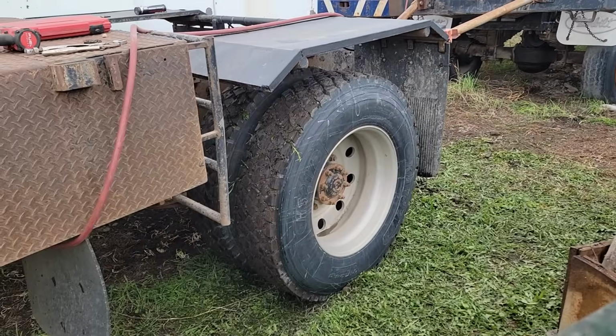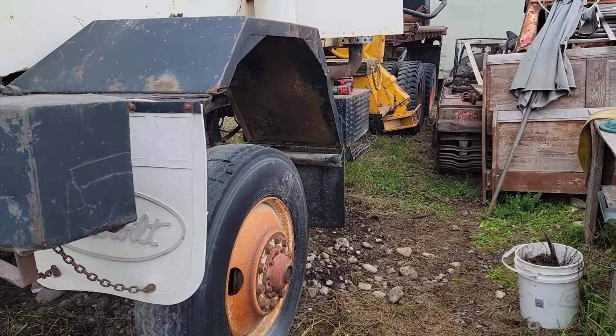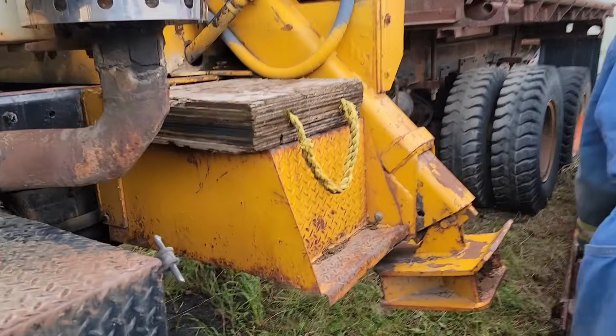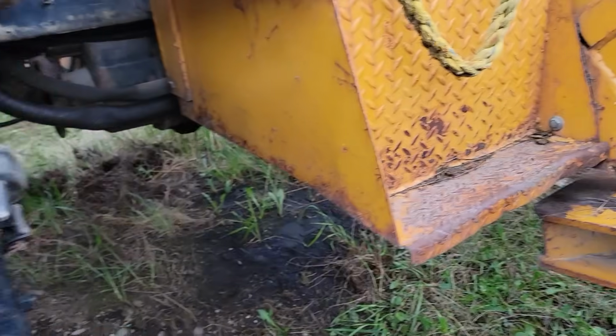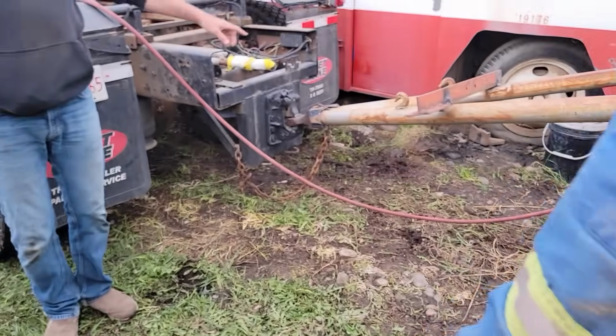What do you think? I don't know if it's just that stuck or if it's the brake stuck. The drive shafts are spinning, so I don't think the brakes are that long. I think it's just that slippery. The frame rails underneath the bumper.